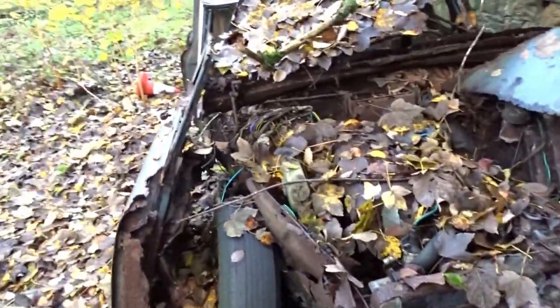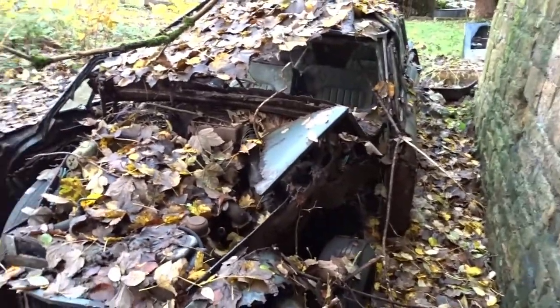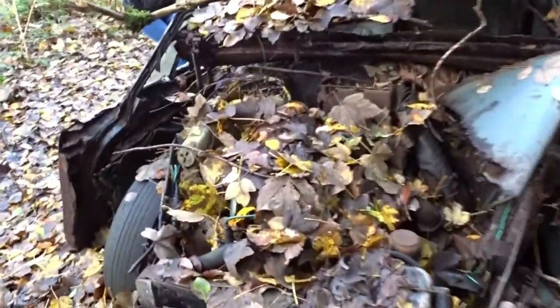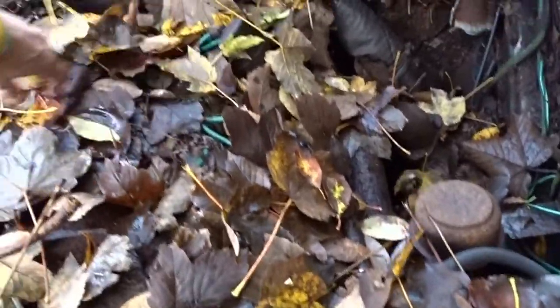It's dead soft the ground, isn't it? Look at that, guys. Have you ever seen anything like that? There's a radiator. I mean, under here is an engine, I think. Yeah, I can't really get to it though, guys. Let me check this out. Look at the trees growing on that.